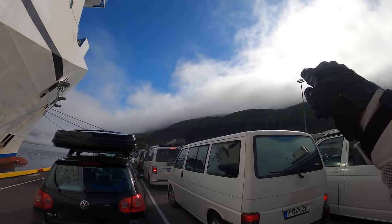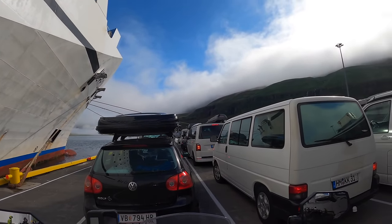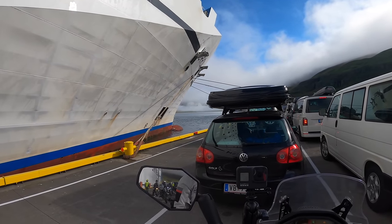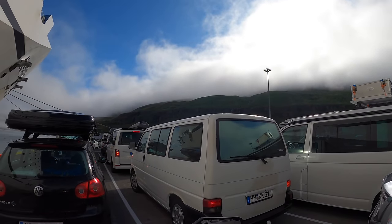I already see two small waterfalls there. The clouds are clearing up. Woo! I'm so excited. Loads of GSs everywhere. Classic. Well, little Ronin and me are gonna have great adventures. I just know it.